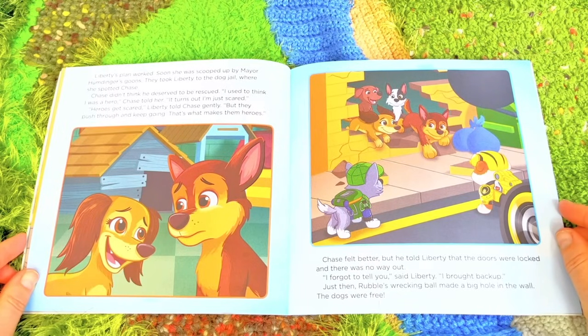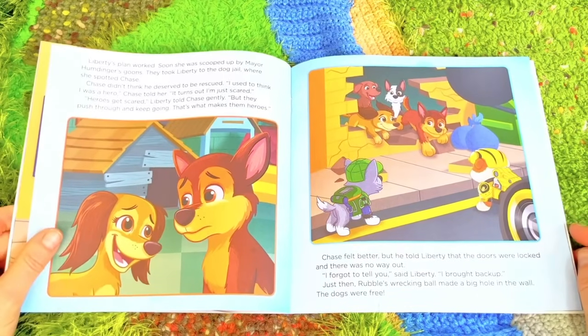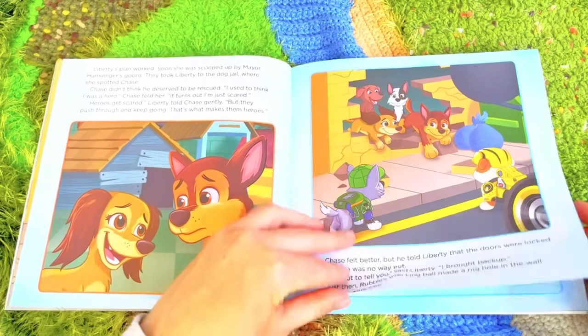"Heroes get scared," Liberty told Chase gently. "But they push through and keep going. That's what makes them heroes." Chase felt better, but he told Liberty that the doors were locked and there was no way out. "I forgot to tell you," said Liberty. "I brought backup." Just then, Rubble's wrecking ball made a big hole in the wall. The dogs were free!